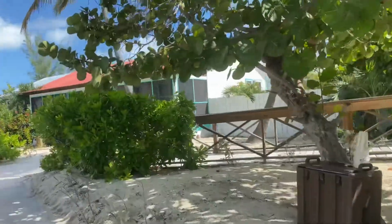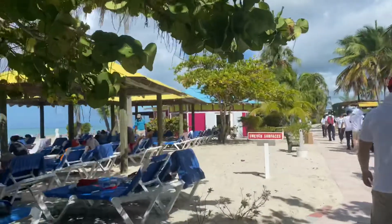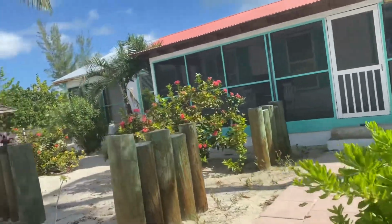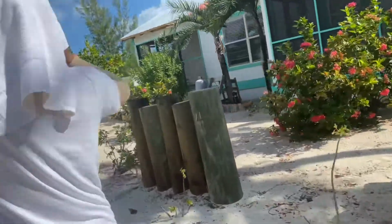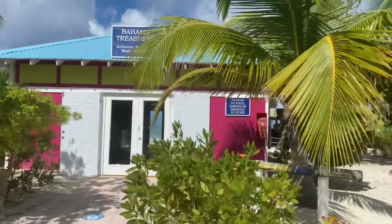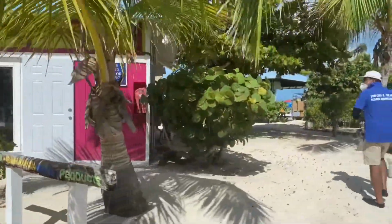Since we are working here, we won't get to explore much and we cannot do any activities. But the guests and any other crew members having off can explore this beautiful island.